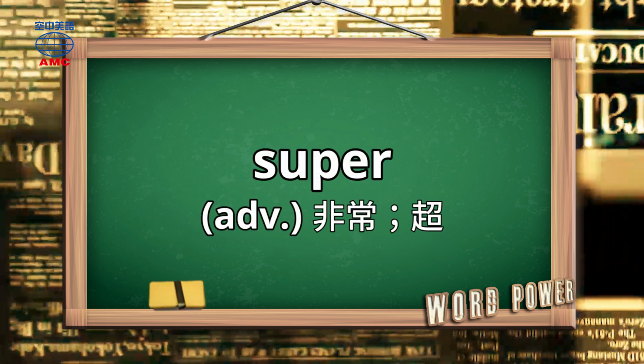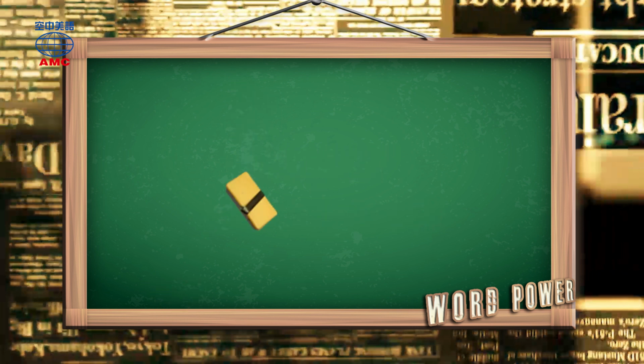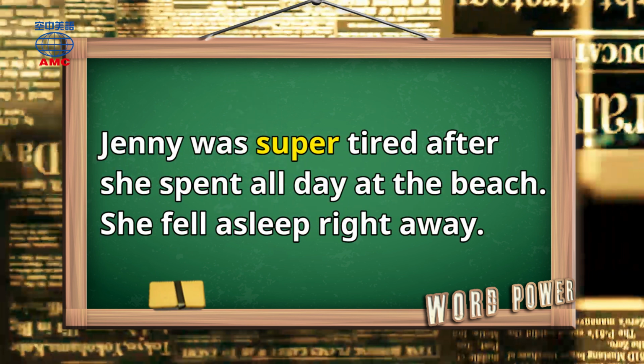Super. Jenny was super tired after she spent all day at the beach. She fell asleep right away.